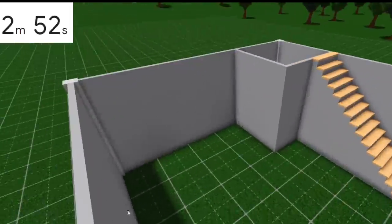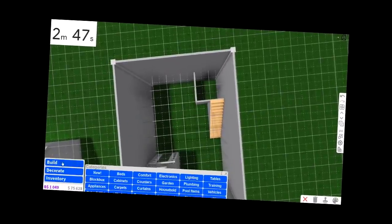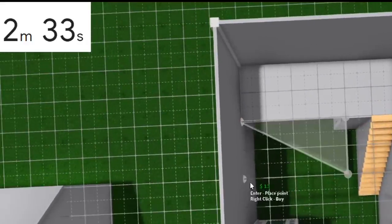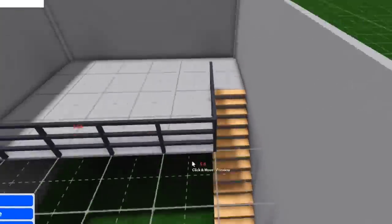Okay. I don't have time to tell you guys what I'm doing. You're just gonna have to figure out what I'm doing based off what you see. All right, the second floor, I'm gonna make this like a loft area. Oh, okay, maybe not that much. Maybe like this much is fine. Fence, railing. Okay, I'm just gonna do metal. I don't care.